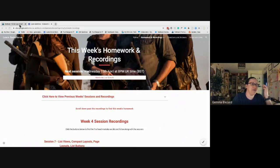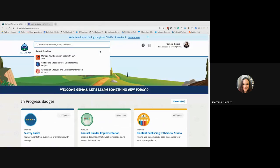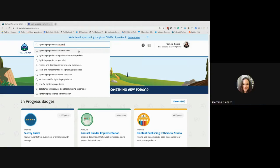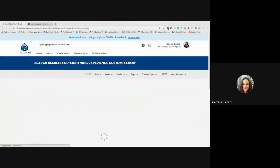Let's now have a look at where we were the other day and finish that bit off. So we were at Lightning Experience customization. If you can log into Trailhead, please, as normal. By now, I expect all of you are logging in in advance before we start, so that's good. So then search for Lightning Experience customization, and we'll find the badge, and we're going to finish it off. Quite a long one, this one. But there are some fairly difficult concepts in it.